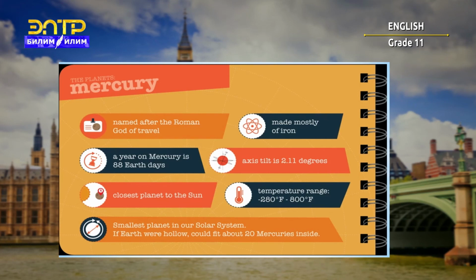Closest planet to the Sun. Temperature range minus 280 degrees Fahrenheit and 800 degrees Fahrenheit. Smallest planet in our solar system. If Earth were hollow, about 20 Mercuries could fit inside.